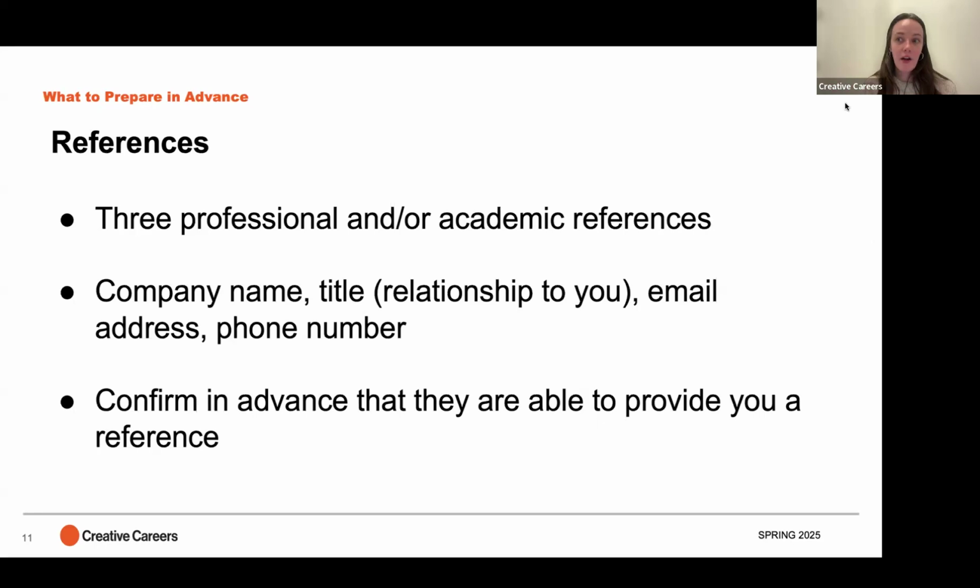When we're submitting our references, we generally want to be able to submit the name of the person, the company name or organization through which we're connected to them, the title that they hold or our relationship to them, something like supervisor, manager, colleague, etc., and then their contact information, which ideally should include email address and phone number, or at the very least, one of those two.